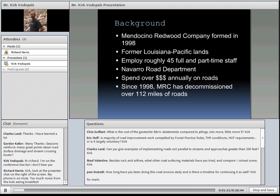Since 1998, Mendocino Redwood Company has decommissioned over 112 miles of roads. Historic roads, which are no longer in use, account for about another 18.1 miles, and decommissioned and historic roads represent about 6% of the Mendocino Redwood Company road network.